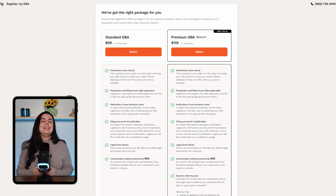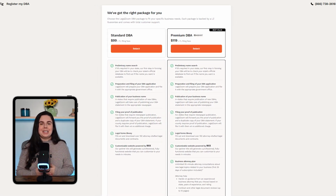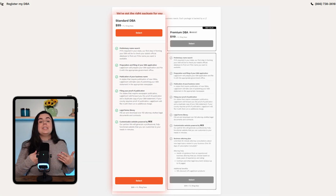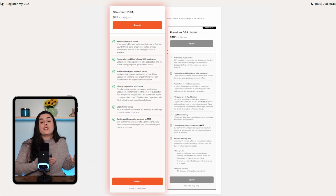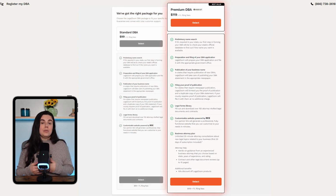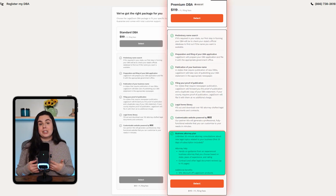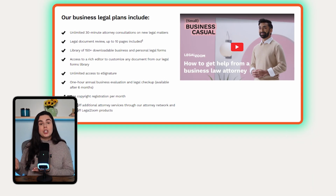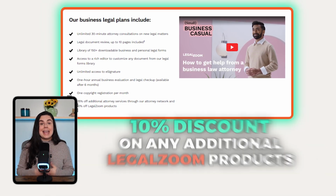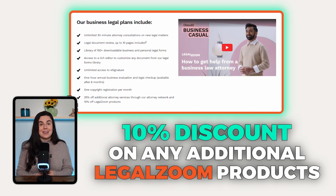From there, you'll see 2 plans LegalZoom offers to get the job of filing your DBA done. There is their standard plan that gets your DBA filed, so it does the trick. Then there is a premium option that also includes unlimited 30-minute consultations from a business attorney that you get to choose from their platform that specializes in business law, and a 10% discount on any additional LegalZoom products.